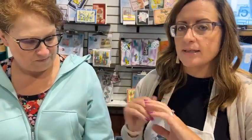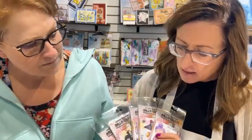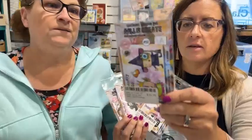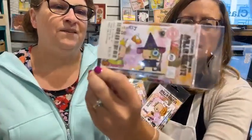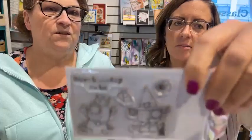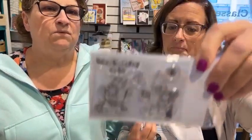So the whole idea is don't just consider your stamps for your card making purposes. Pull them out for your journals, for your cards, for your layouts, all the things. I grabbed these little guys that are all for Halloween. You do a little cluster of these guys all along the bottom. Bewitchingly cute. Yep, love that.